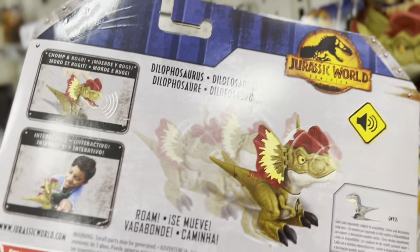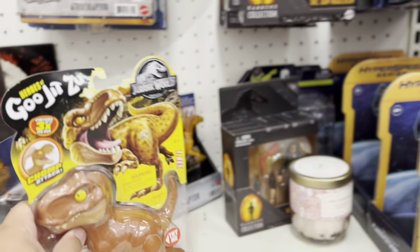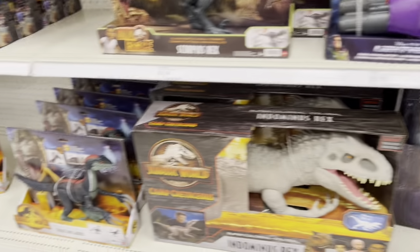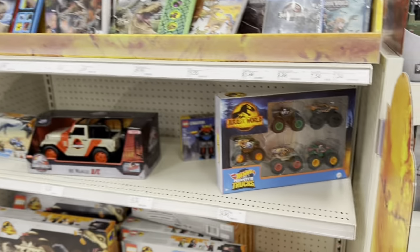Is there like a new one coming out? I saw it on maybe Instagram, was it? And they have Scorpius Rex. Yeah, same dinosaurs, same dinosaurs. Nothing new. And right here, we got the Monster Trucks.